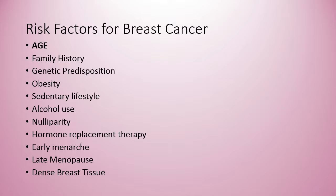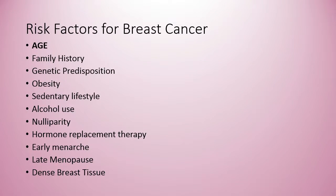These are known, well-established, studied risk factors for breast cancer. I think one of the important ones, not that we forget about, but isn't as talked about, is age, age, age. Age is one of the biggest risk factors other than being female. Increasing age is associated with an increased risk of breast cancer. The average age at breast cancer diagnosis is 65. Now, another very important risk factor is family history, and we'll go into this a little bit more on another slide. Genetic predisposition, there are some women and some families who have genetically associated breast cancers.